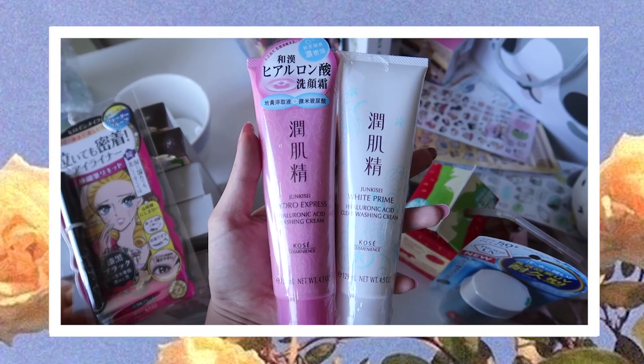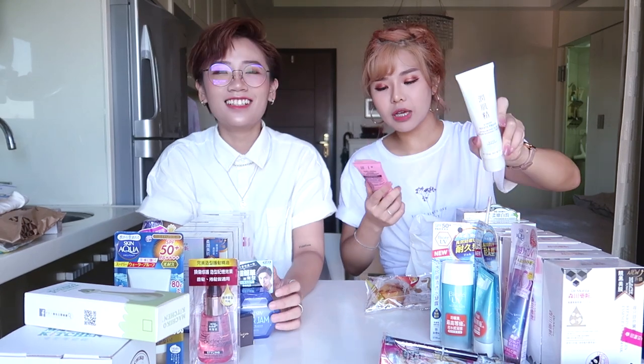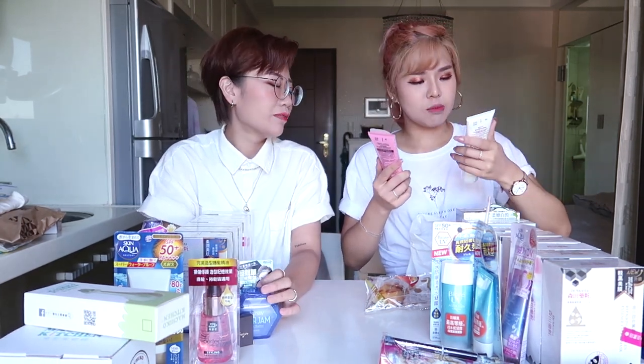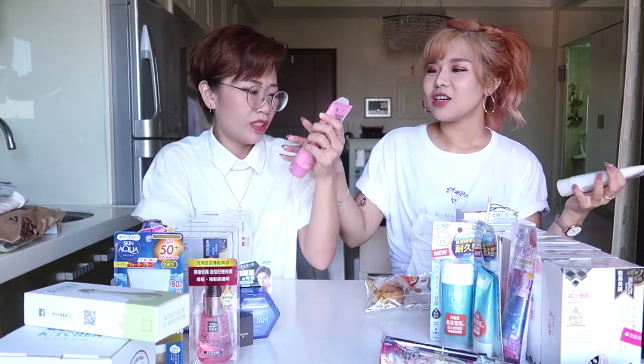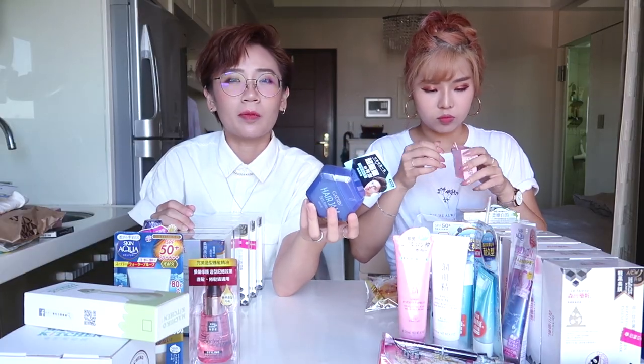Okay, I got facial wash, guys. This is the Junkisei, a part of the Kose brand. I got the White Prime Hyaluronic Acid Clear Washing Cream as well as the Hydro Express Hyaluronic Acid Washing Cream. I think one is more of a whitening kind, and one is a boostery kind. It's what I use on a daily basis and it's cheap. Here it's like $4.80 each as compared to Singapore where it's like $9 something. Yeah, so I got this.